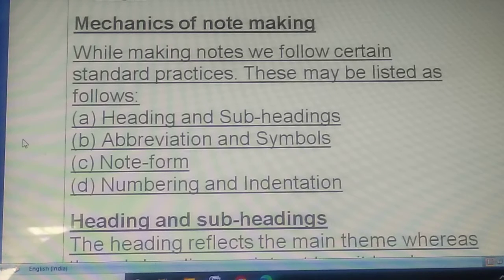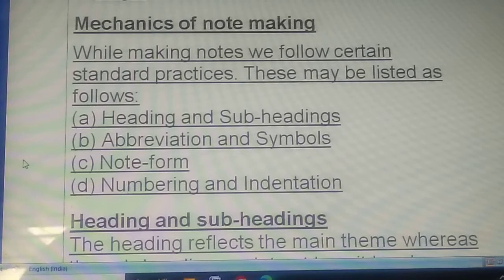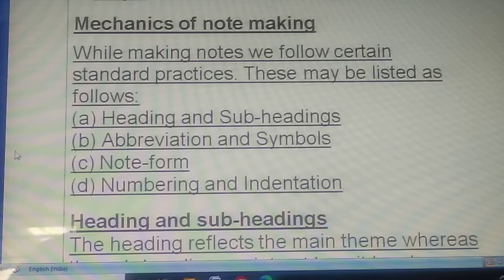Mechanics of note making. Children, this question is a must in the question paper. So pay attention. Try to understand. While making notes, we follow certain standard practices. Now, if you read once, you'll not understand. Understanding comes with practice. You have to read many passages, answer the questions, then you'll be thorough. These may be listed as follows: heading and subheadings, abbreviations and symbols, note form, numbering and indentation.